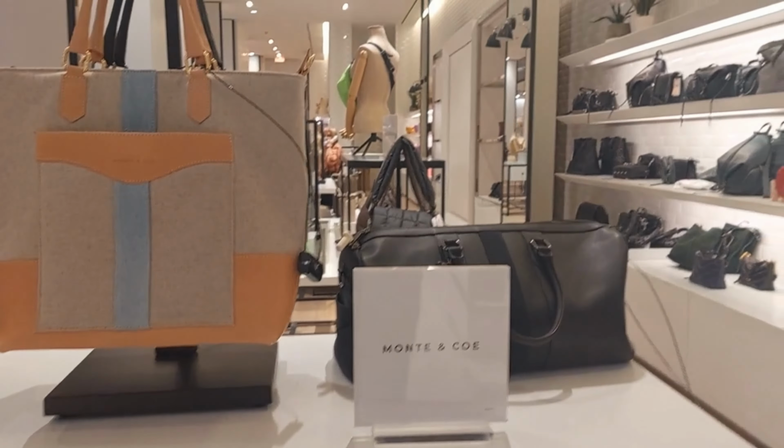River Island, I think, is a UK brand, and you can see it's right inside Hudson Bay. So they have a lot of brands, a lot of labels that they carry.